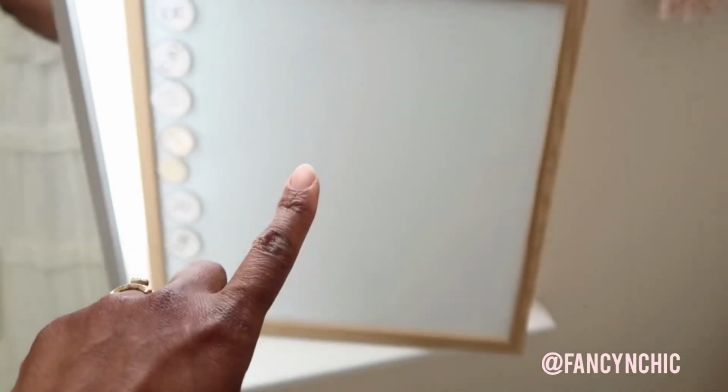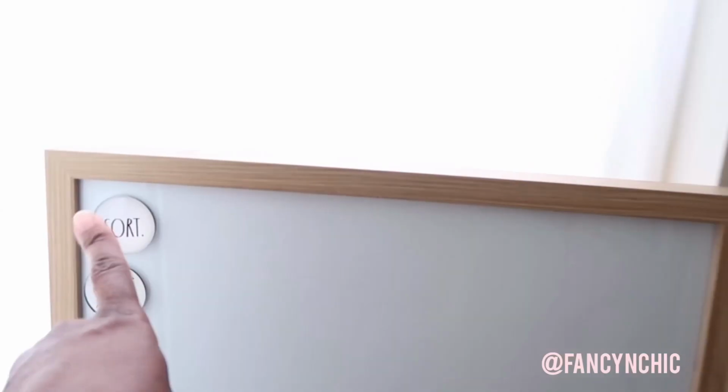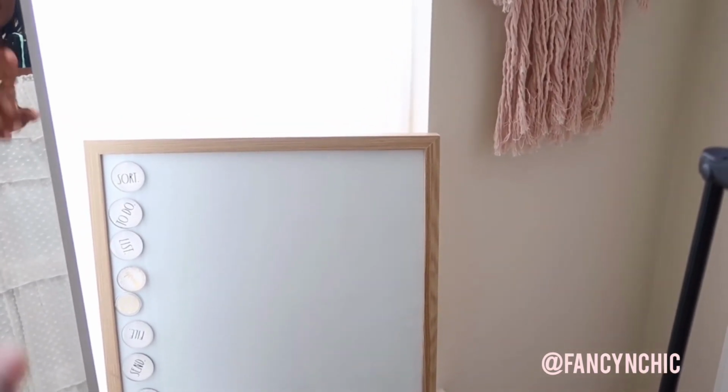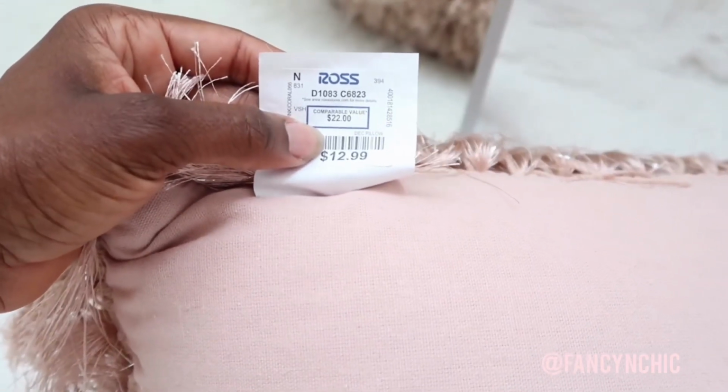I have my board here that I got from Marshall's, and these are from Marshall's as well. I think the board was $9.99 or so, and then those were like $5.99. They came in a pack of 6. This pillow here, I think it still has the tag on it, and this I picked up from Ross for $12.99. So yeah, and it comes with a zip so you can take it off and clean it.